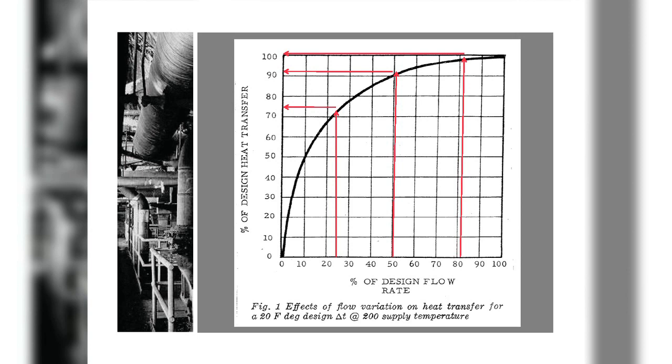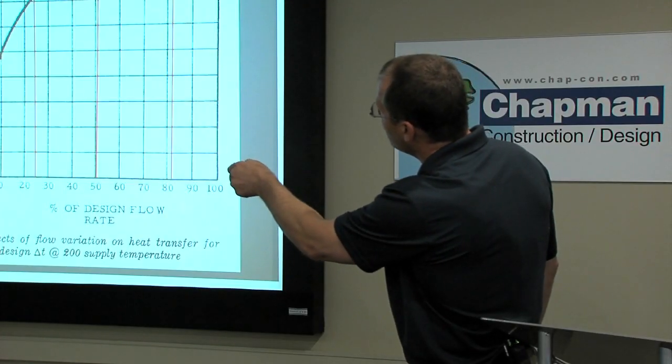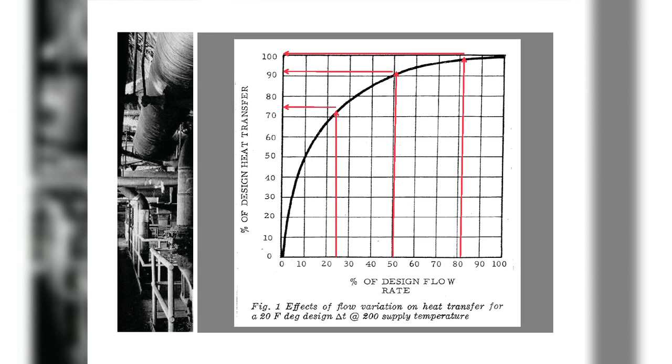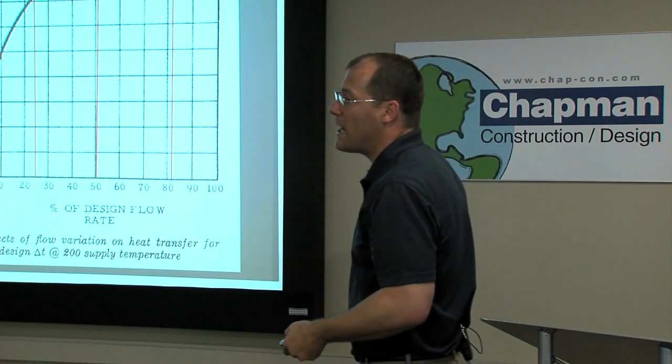Let's look at a chart that sort of shows that. On the bottom is the percentage of designed flow rate, and this is the heat output. So at 100%, we get 100%. But if we drop our flow rate to 80%, about 96, 97% of the heat is still transferred. If we drop all the way to 50% of our flow rate, we're at about 92% of our heat output.